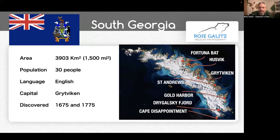So why is that called Cape Disappointment? So when Captain James Cook found South Georgia again for the third time in 1775, he thought that this is part of Antarctica. So he went down exploring the island, and he thought, yeah, this is it, we found it. And then when they reached the southern tip of South Georgia, he found that it's an island and not connected to Antarctica. So he called it Cape Disappointment after the disappointment he had when he discovered that this is not the southernmost continent. So this is South Georgia.